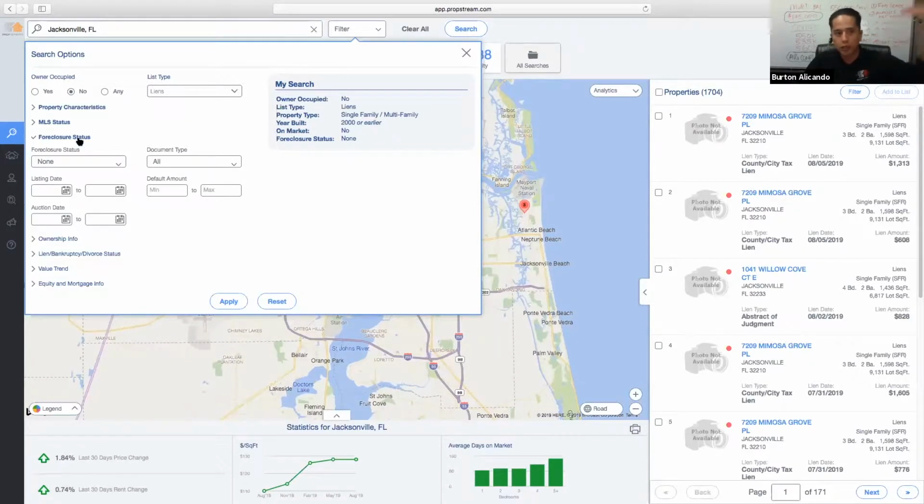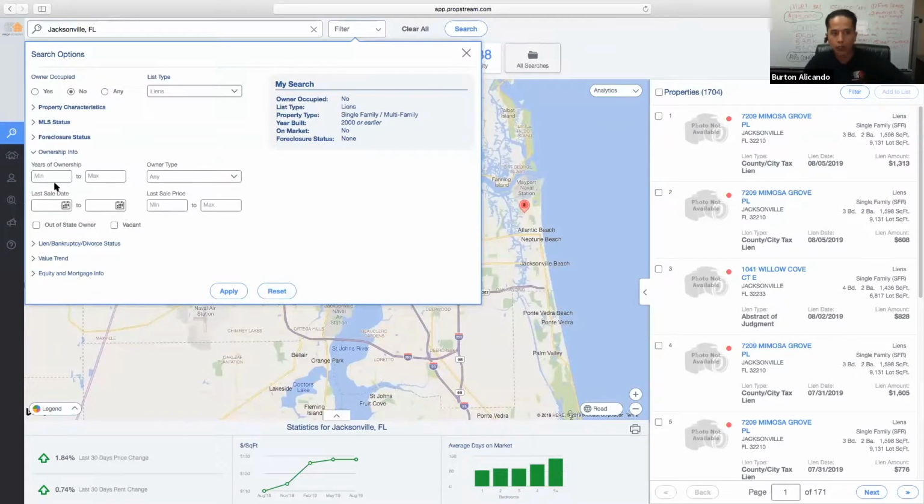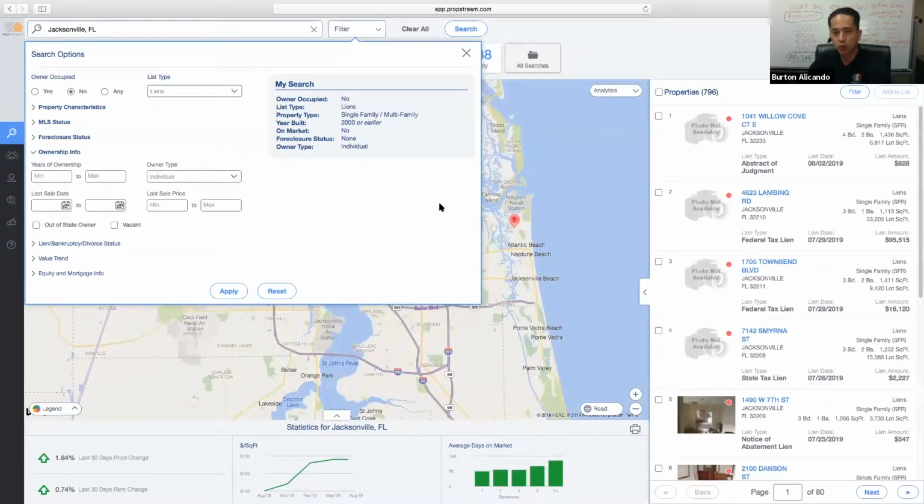Again, all we're doing is layering. Now we can start playing with the ownership info. So I can play with the years of ownership, the owner type, whether it's corporate owned or individually owned. And I like individuals because I like to knock on their door and sympathize with them and let them know I'm a real person just like they are. I can play with last sell date, last sell price. If I'm looking for an absentee owner, for example, I can even narrow it down to an out-of-state owner.